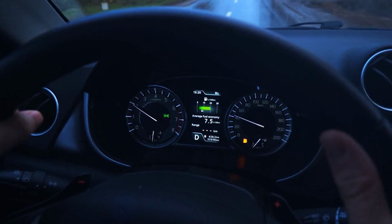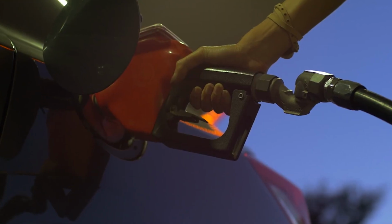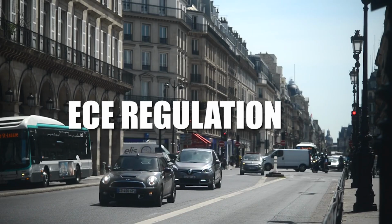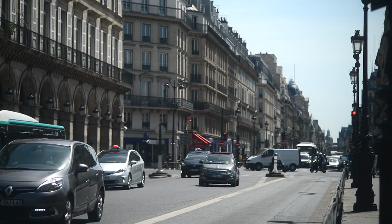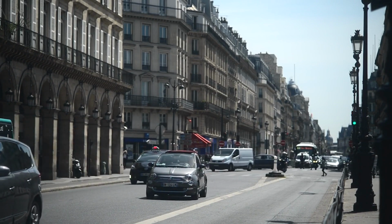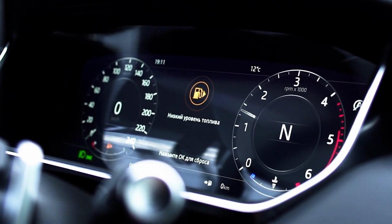Most drivers think their tank is dry when the needle hits 0, but in Europe, regulations make sure there's still a safety cushion. Under ECE Regulation 85, every vehicle is required to have at least 5 liters of hidden fuel left when the gauge shows empty. That reserve can be a lifesaver in emergencies or when you're far from a petrol station.